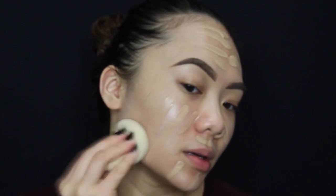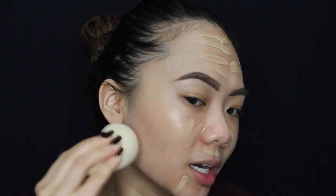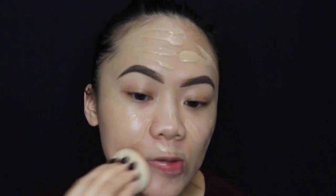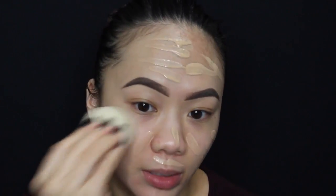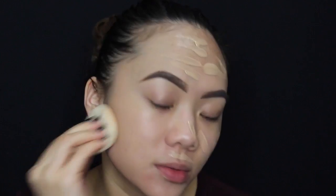Okay, for now I'm going to blend it out with a beauty blender. Let's zoom you in. Okay, let's blend this out. It looks like a pretty good match, actually. I'm not going to try it with a flat top brush or a foundation brush, just because when I blend out my foundation, I'm always using a beauty blender, so I'm just going to stick to what I always use.